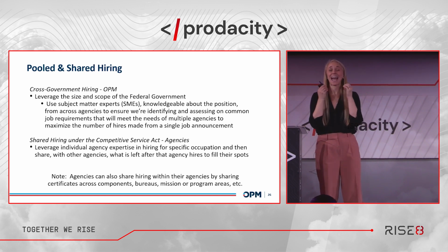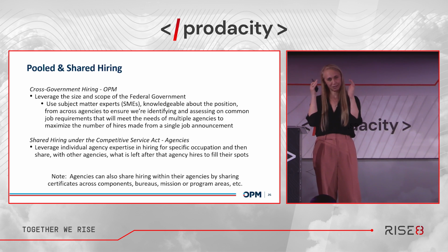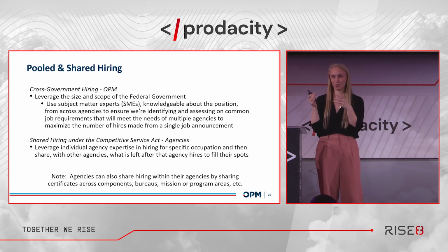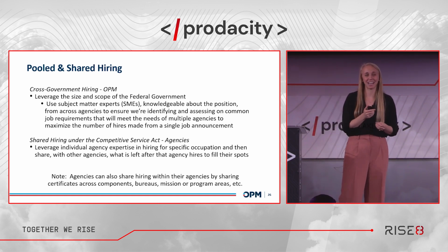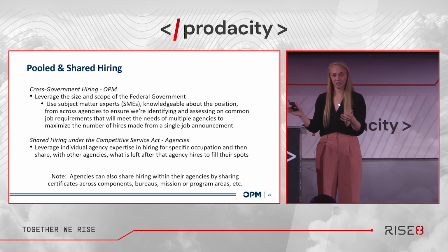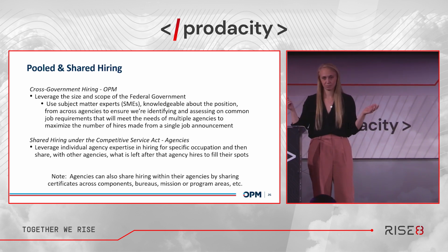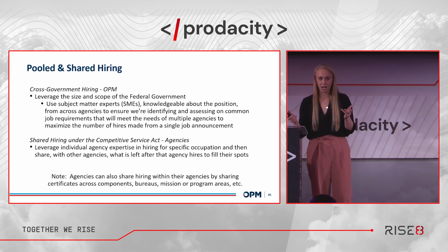This has the potential, I'm not going to say that it is, because this is a very hard cultural shift for agencies to think, why would I share my leftover folks? Why would I participate in this? It's a little bit extra work to actually go out and share the cert. But can you imagine the efficiencies that this can create, and how much better of a candidate experience this can be if instead of applying to 20 of the same jobs across government, you apply once, and now you have the opportunity to be hired by 20, however many agencies are interested.